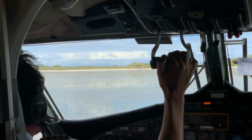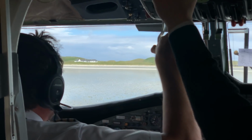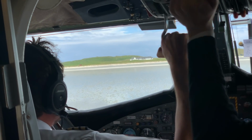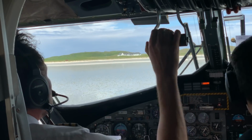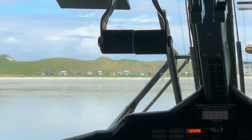The landing was incredibly soft. It felt similar to the feeling of landing in a seaplane. Once we'd landed, we backtracked and headed towards the small terminal building here at Barra.